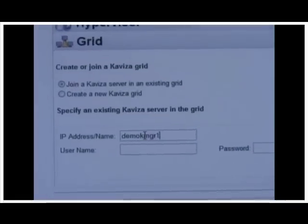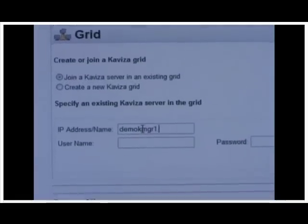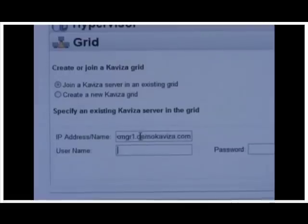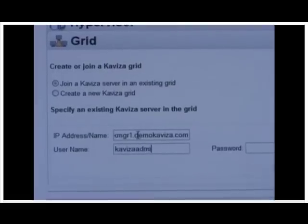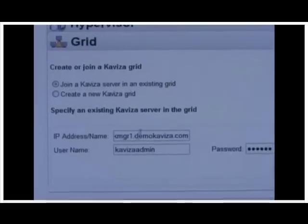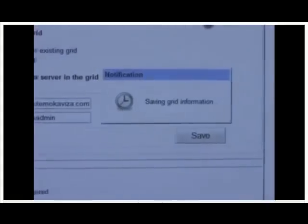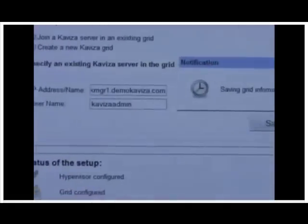Yep. So we pick any other machine in the grid, and give the credentials that would let you operate that machine, and say save. And now we are saving the grid information.